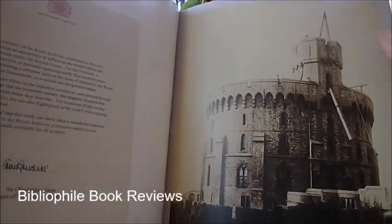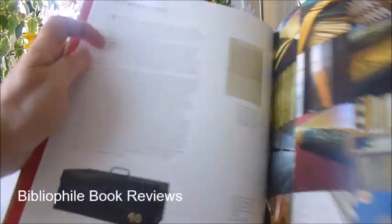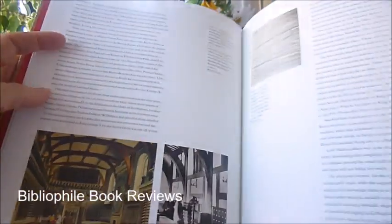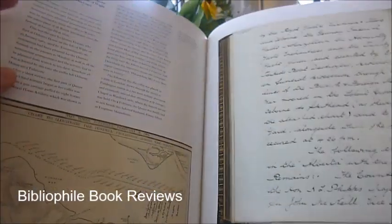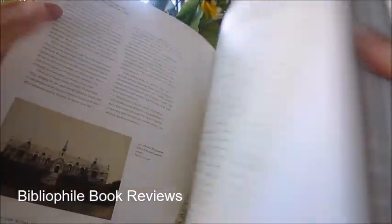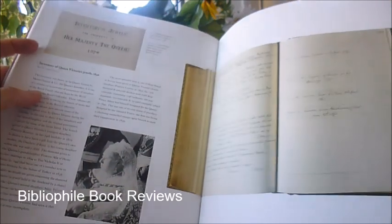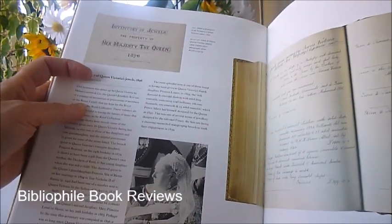So this is the Round Tower when the flagpole was hoisted onto the top. The iconic Round Tower houses some of history's most valuable letters and archives, books, journal entries, photographs. Inventory of jewels belonging to Her Majesty the Queen, 1896, in the days of Queen Victoria, of course.